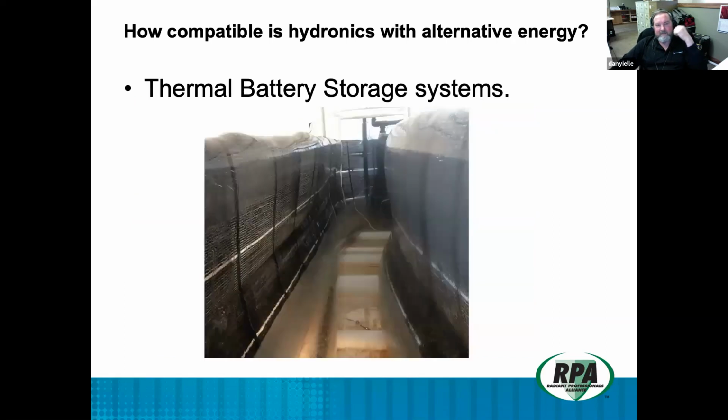Here's an interesting system. This is a thermal battery storage system, which is a group out of, I believe, North Dakota or South Dakota. They're South Dakota. And essentially what they're doing is they take a large storage tank, and you can see the tubing that's actually a part of the heat exchanger that's built into this. And this is just basically water that's in this tank. And they use a water source heat pump to extract heat out of the water and pump that heat at 110 to 115 degrees Fahrenheit into the house for distribution through radiant floors, walls, ceilings, fan coil units, whatever.